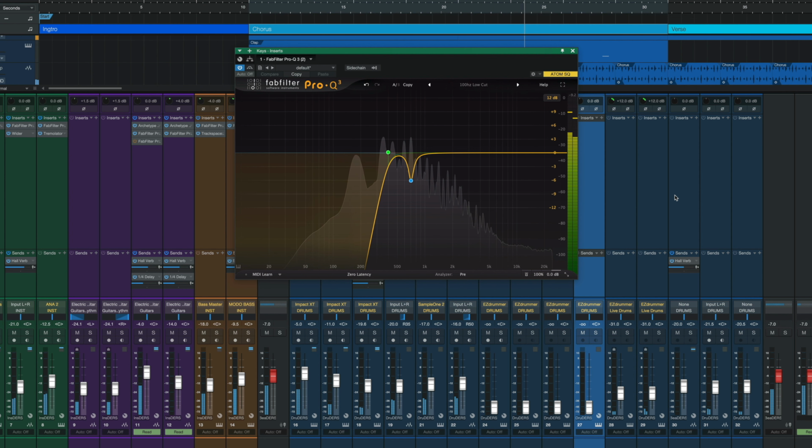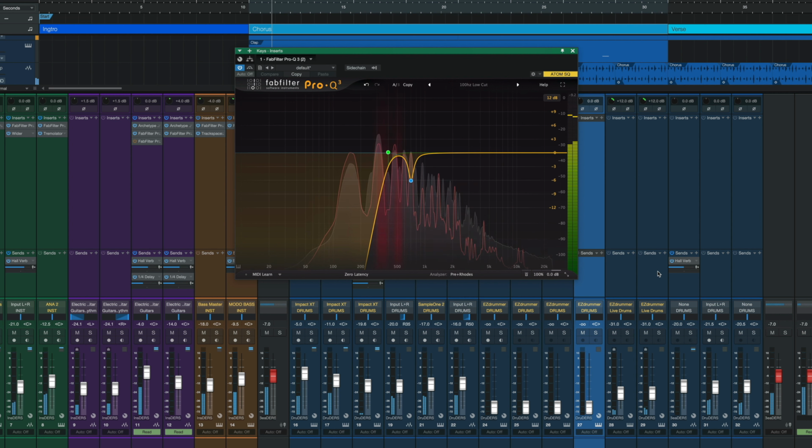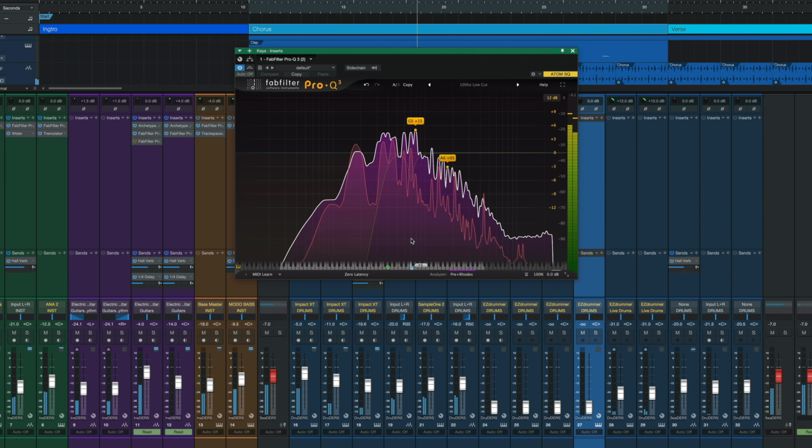The analyzer is also another really cool feature that basically lets you overlay an instance of another Pro Q3, so that way you can kind of see two signals at once and EQ them better. And finally, we have the keyboard mode, which lets you see the note of a specific frequency. Again, there's a bunch more that this EQ can do, but these were just some small examples of some of my favorites and why I think this is completely worth it.